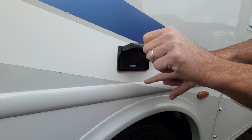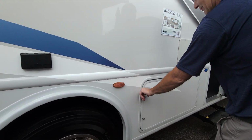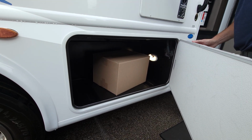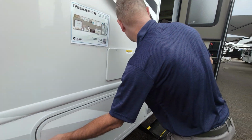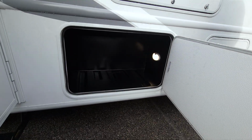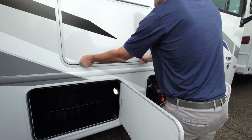110 plugs right here, those are GFCI. You need to have that generator on for that or be plugged into the 50 amp shore power. Another large bay here, so all kinds of storage in here. Remember, this is a bunkhouse, so you may be traveling with a lot of people, big families. This is the perfect coach for that. And then we get over here. Nice large storage bay. Another bay, batteries and breakers with a pet tie down.